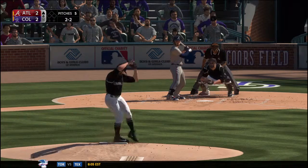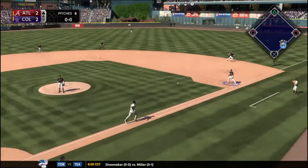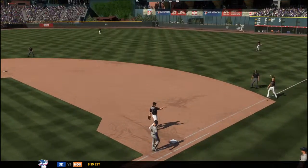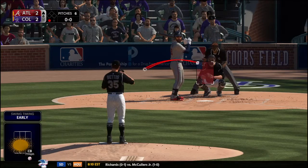The 2-2 one more time. Swung on in the dirt for the third strike. And the throw is there to record the first out. Now batting. So with one away now, that'll bring in Nick Markakis.